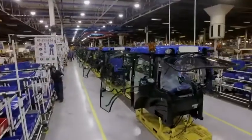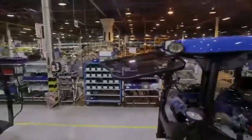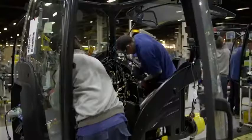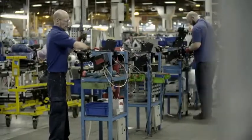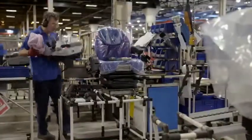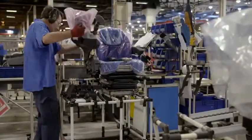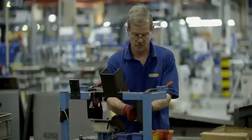At the New Holland tractor plant, the cabs are now making their way down a production line where thousands of parts are installed. Many of these parts are built in the sub-assembly area nearby. Everything from the seats to the wing mirrors are put together in this area. The function of the sub-assembly area is to sub-assemble all of the product and deliver it to the line to be assembled onto the line.